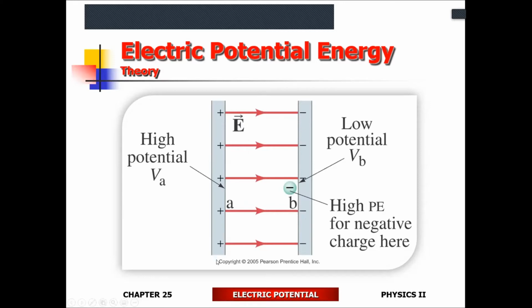Or bring a positive charge near a positive charge region. So you're just energizing. Now, potential is actually an easier concept than potential energy, but it's got two or three different ways of interpretation. So I want you to know all of the interpretations. They all mean the same thing, except you're looking at a reality from different perspectives.